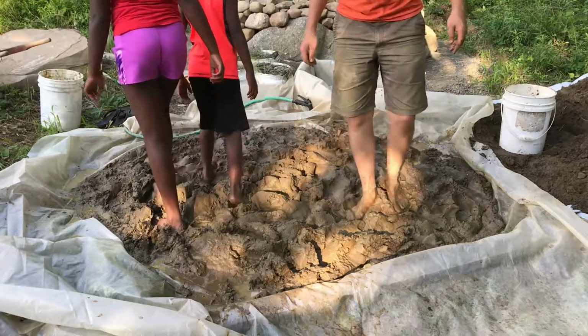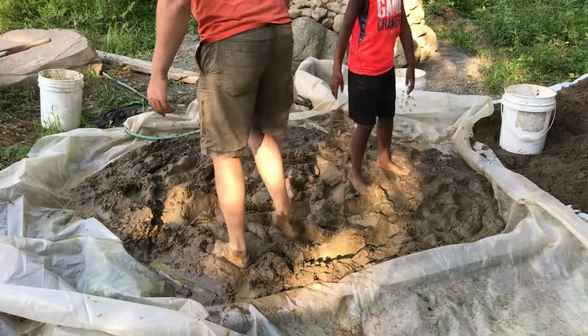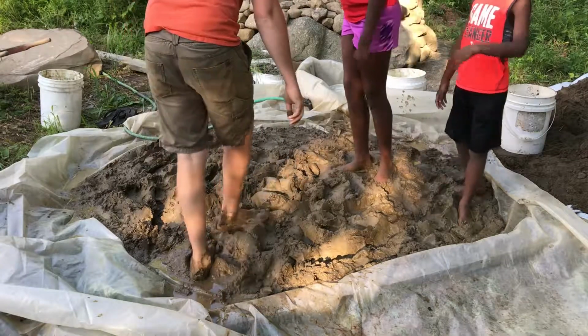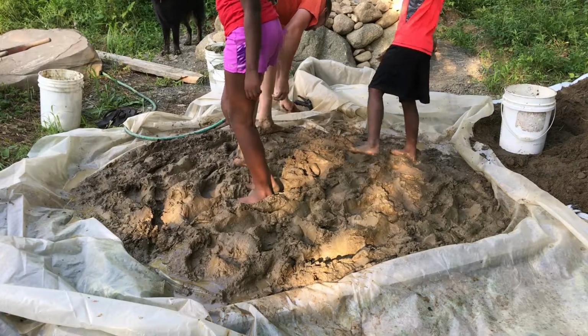How was Grammy and Gramps? Good. What are they up to now? They're building the thing for the hot tub. Oh, nice. Is this for the wood burn pizza oven? Yeah, it's gonna go right on top of that. This is the floor.